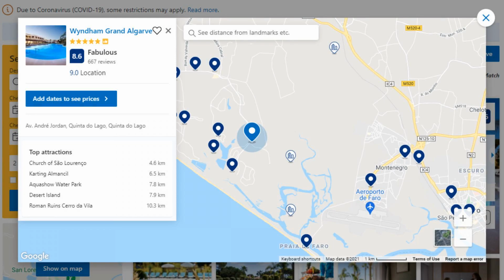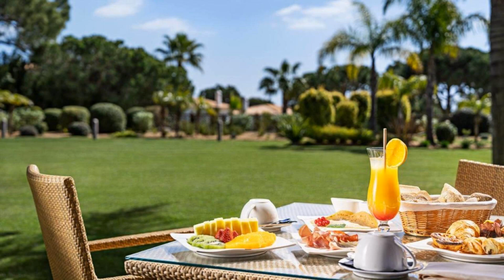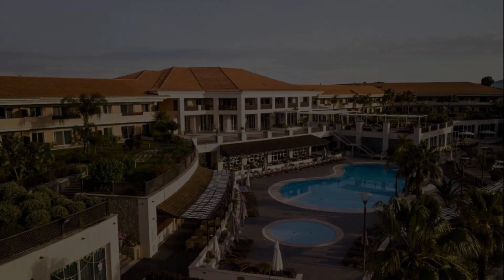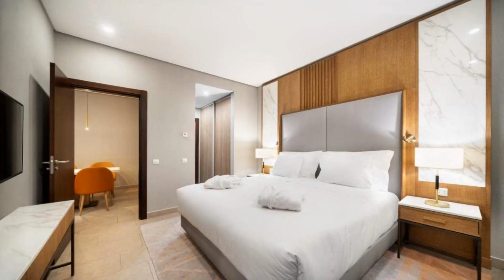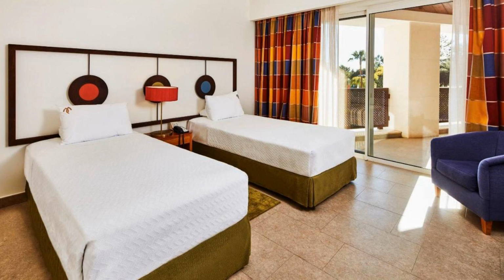Number 1. It is a 5-star resort. The location of the resort is superb and the guests love walking around the neighborhood. Check-in time is 3 p.m. and check-out time is 12 p.m. Guests are required to show a photo ID and credit card at check-in. Pets are not allowed in this resort.